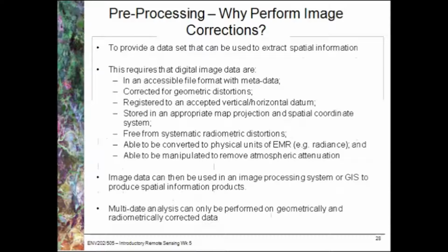We also need to ensure that the data are free from any systematic radiometric distortions, so any brightness variations throughout the images. And we'd often like to be able to convert the digital numbers retrieved by the satellite to physical units of electromagnetic radiation, such as radiance or reflectance. And we also need to be able to remove atmospheric attenuation, so we're ensuring that we're getting the true signal rather than the signal from the atmosphere.